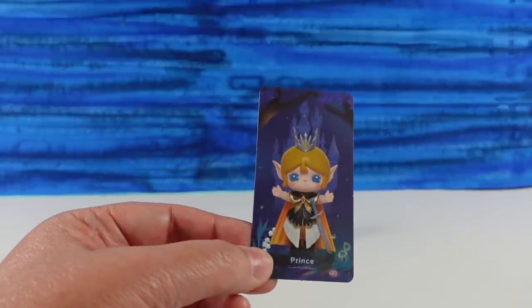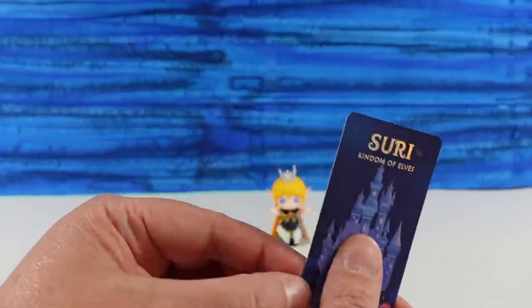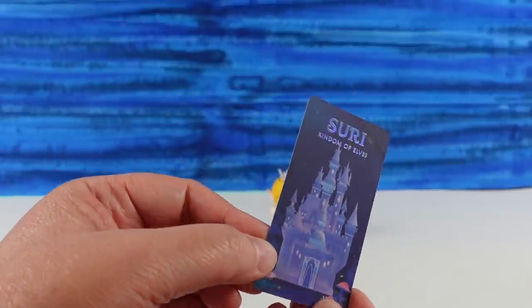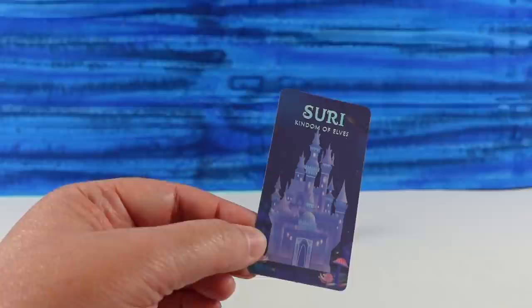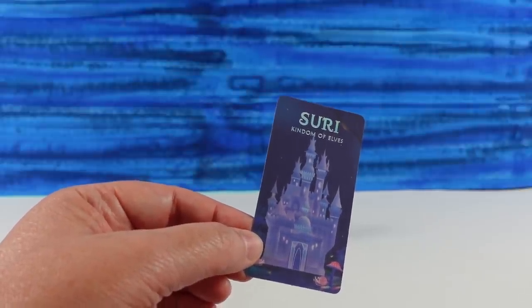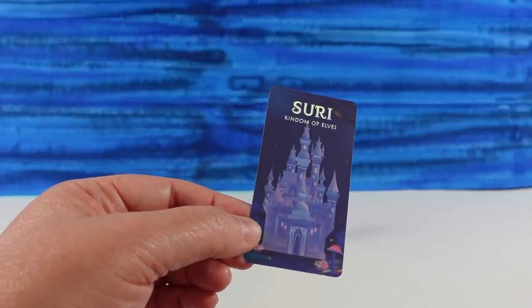Okay, so these come with a collector card. So here's your prince card. And I think the back of this is really cool. It has this really pretty castle. And then the Suri Kingdom of Elves is... actually, that says Kingdom of Elves. I said Kingdom of Elves, but it's actually Kingdom of Elves. It's a Kingdom of Elves.